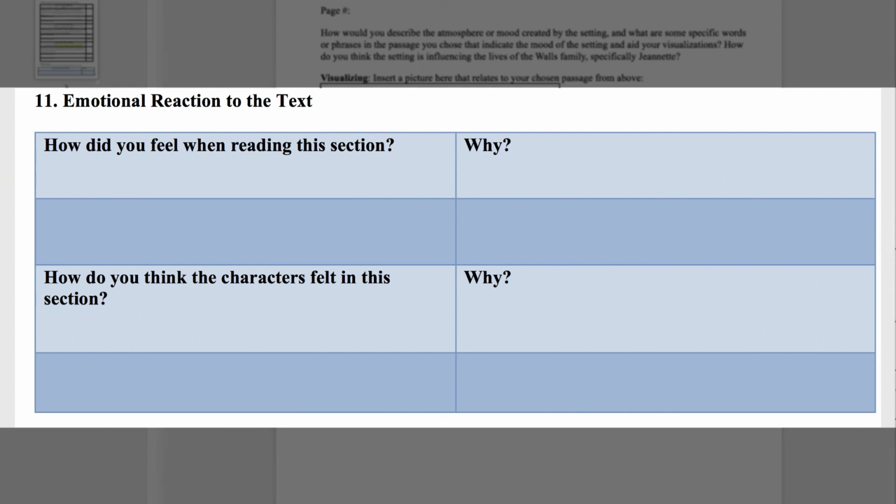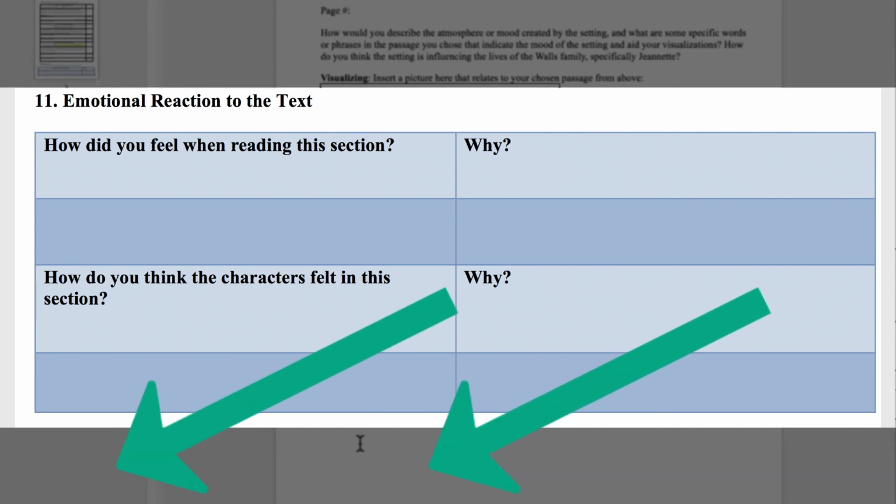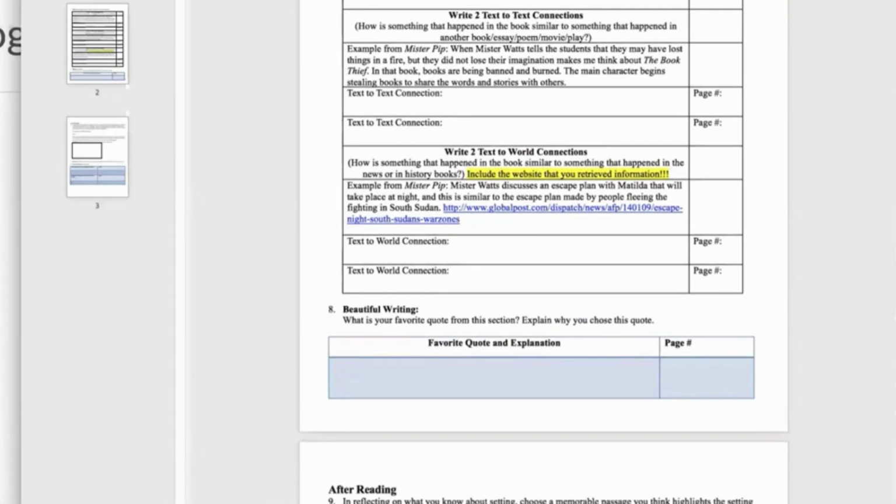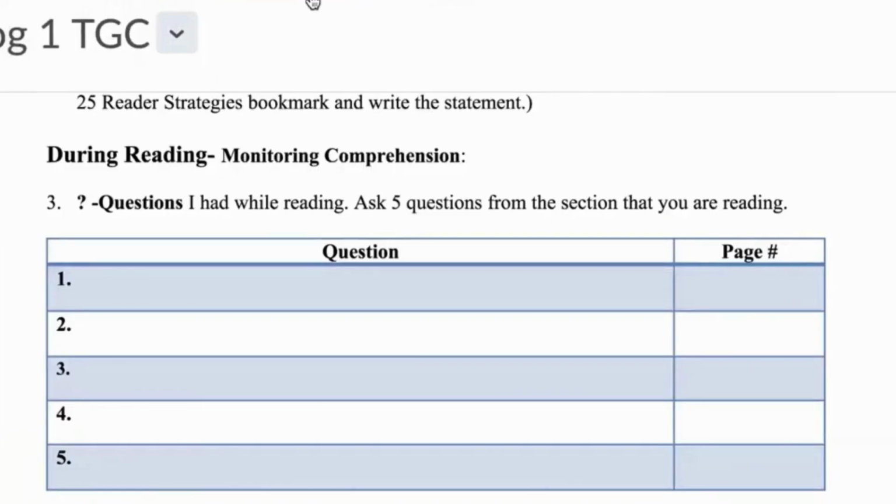Just one question there, and then one question here. How do you think the characters felt? Now we're talking about Jeanette or any of the characters, but overall, how do you think they felt in this section, and why? So we're pulling out emotions here. This is an emotional reaction to the text section. I'm going to close this. Don't forget to save that to your computer, by the way.